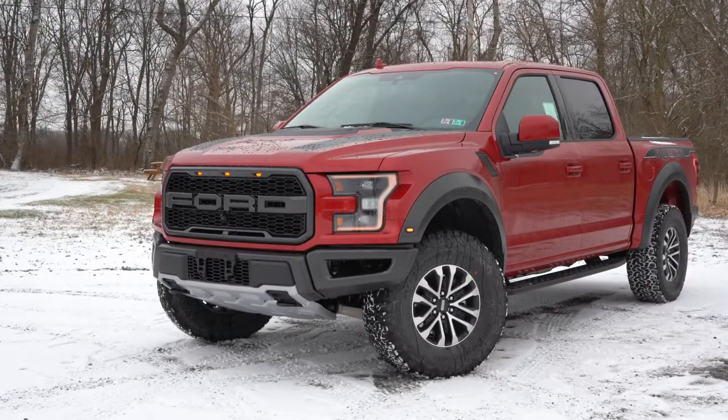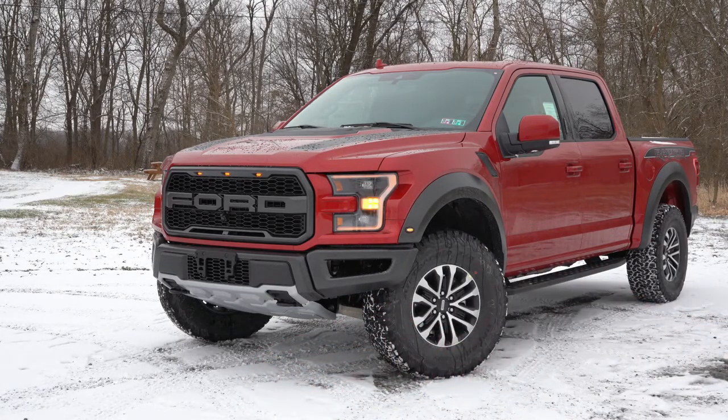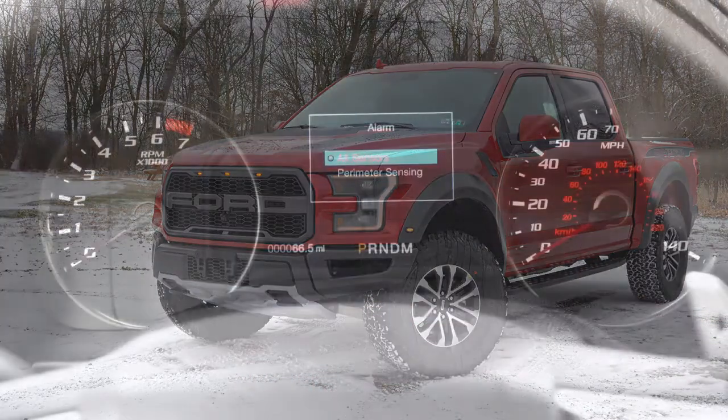Push button start is going to come with the 802A package, of course, and that is what we have today. So all I am going to do, simply put my foot on the brake and press that engine start button located just by the driver's right knee there.